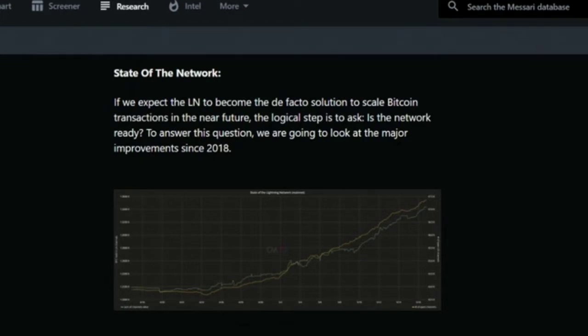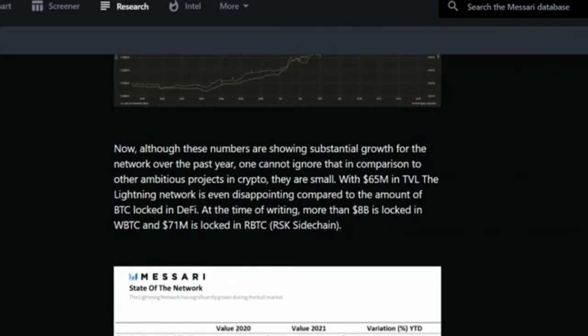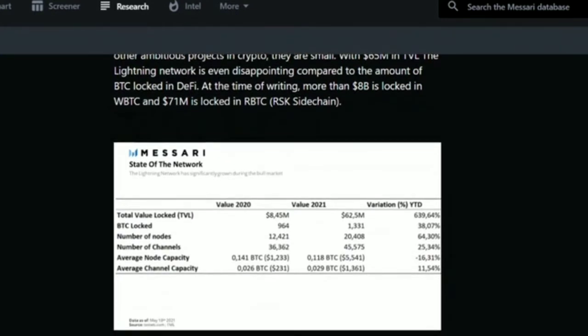Now, the current state of the Lightning Network, so that way we all know what's happening currently. We're going to take a look back at its improvements since 2018. And the biggest issue the Lightning Network has now is not technology, it's not scalability, it's not proper developers. It's just total value locked, which means that there isn't enough money in the system as of yet. Money comes with advertising. Compare that to the total value locked in, let's say DeFi, which we know is massive, almost 10 billion as of time of recording. There's only 65 million on the Lightning Network as of right now.